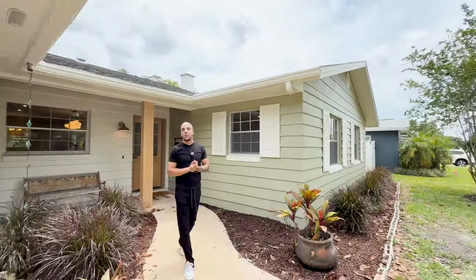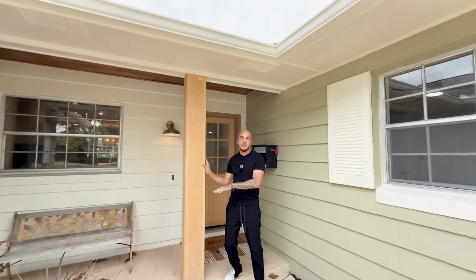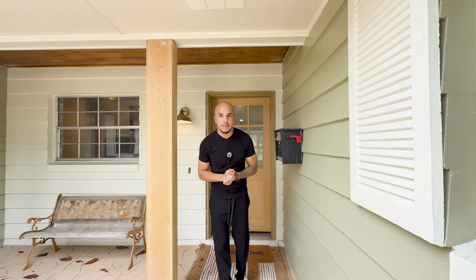And check out the charm of this front porch. You have these nice beautiful beams, a nice bench area, so you can come out here, drink your morning coffee, enjoy the front view of your property. Now, ladies and gentlemen, let's get inside.